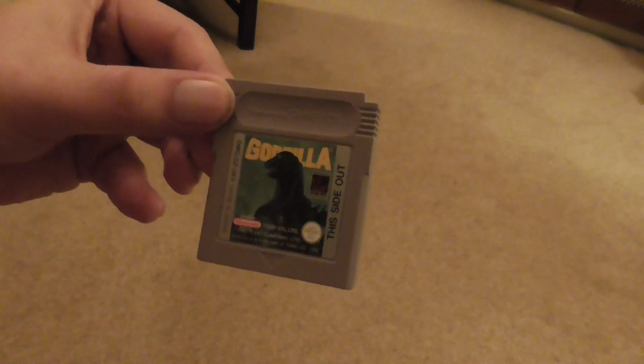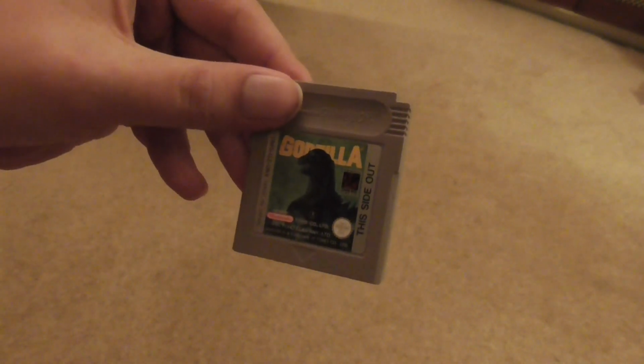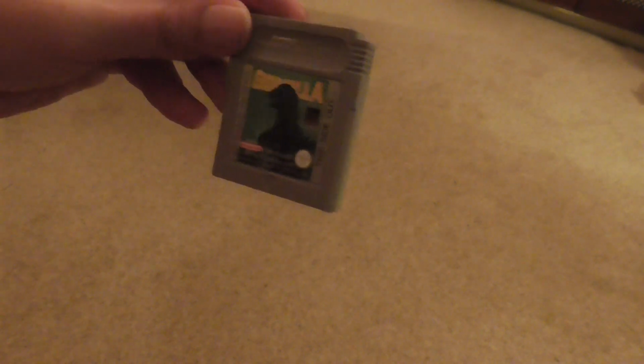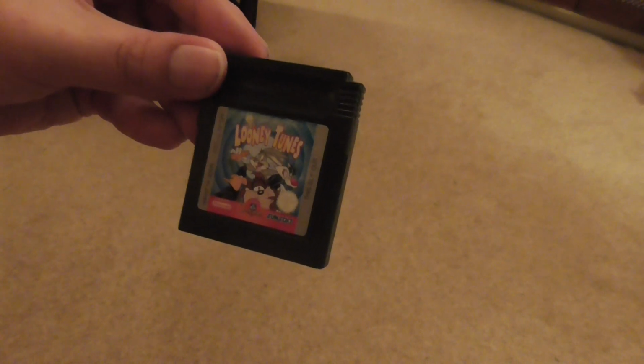First off, I got Godzilla on Game Boy. Now, I took a bit of a risk on this one, since I know very little on Godzilla. But I've played it, and it's actually a pretty good game. So, took a bit of a risk, and I did pretty well for it.